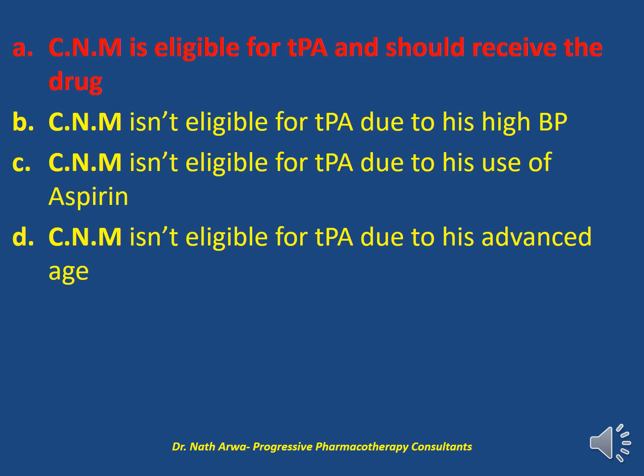Now, answer C, in my opinion, is not correct. Aspirin use is not a contraindication to TPA if you read any literature related to stroke. Answer B is wrong as well. His blood pressure is below 180/110.